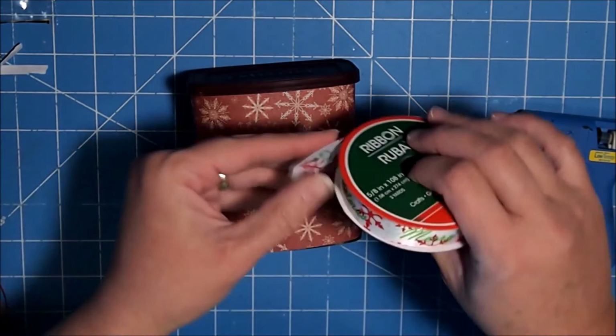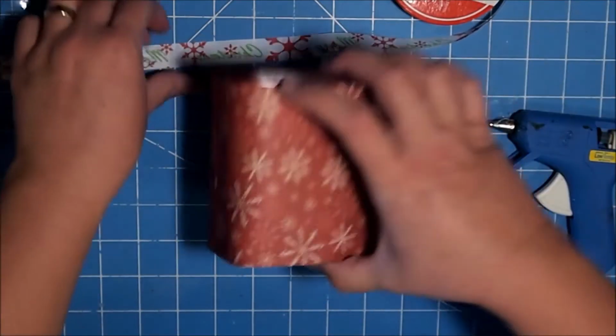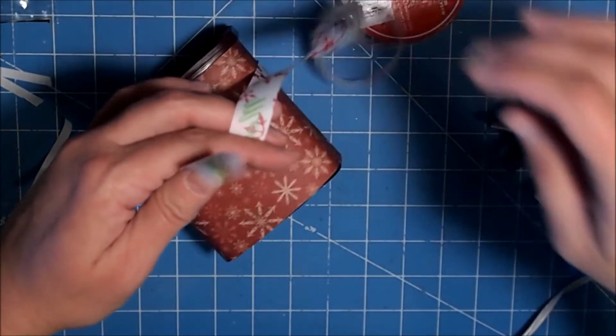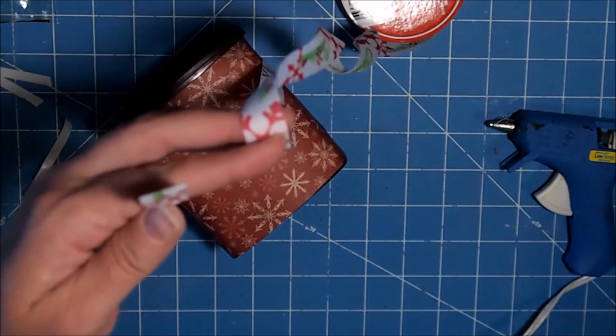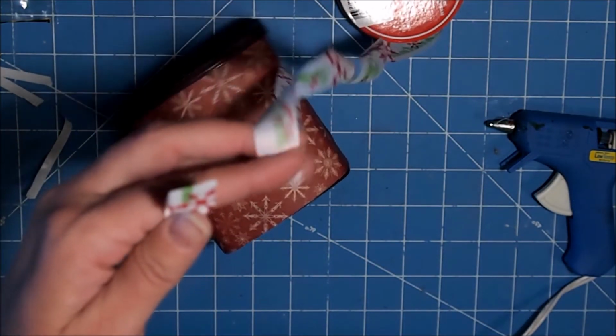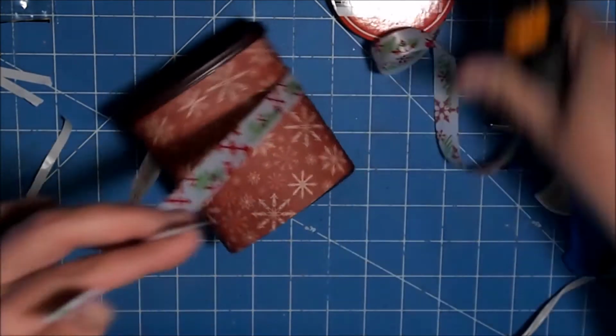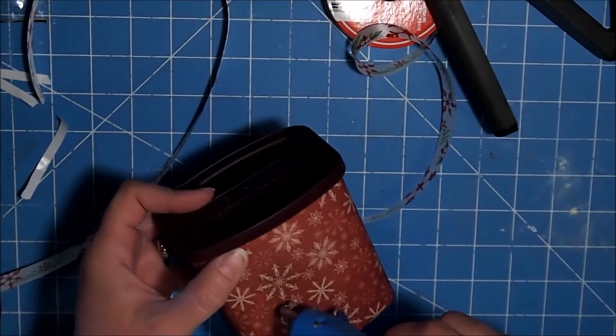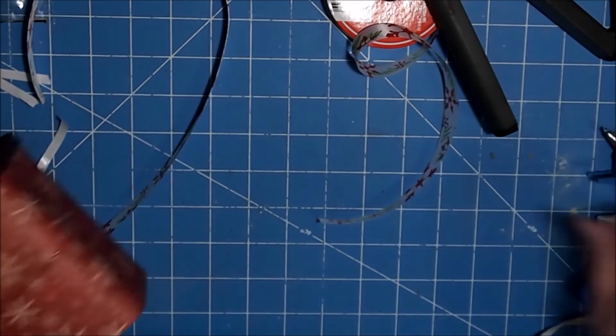So, I'm just going to use this ribbon. It's just a cute, fun ribbon. I'm just going to put it on the front. And I'm just going to make sure it's tall enough so that I can tie a really pretty bow, or long enough. And I'm just going to put some hot glue.